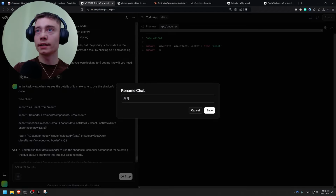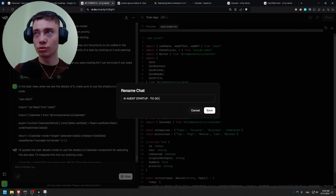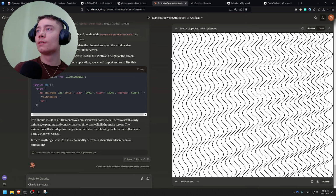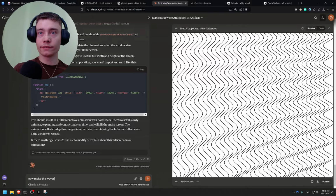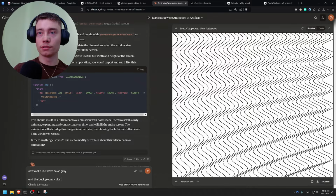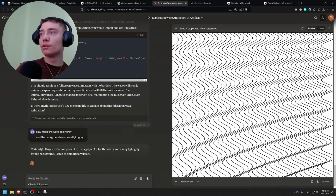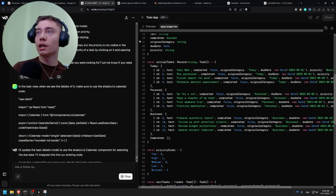Let's rename this to AI agent startup to-do, AI task agent UI. Okay, that's good. Really solid. Now make the waves 50% opacity. Now make the wave color gray and the background color very light gray. We are getting somewhere. Maybe there needs to be more space between the waves.